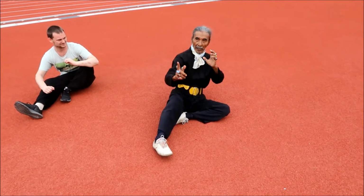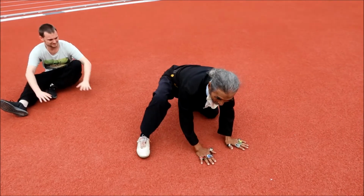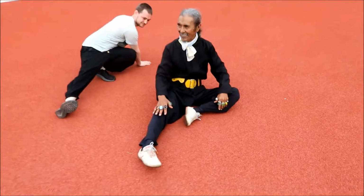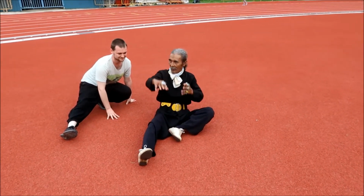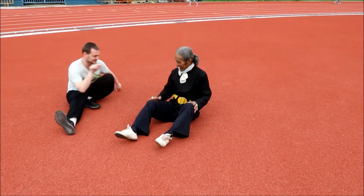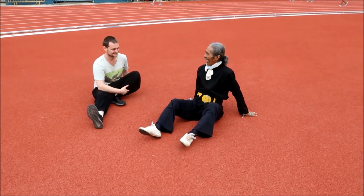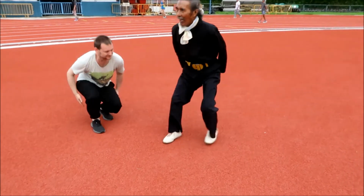This is called snake. They push here, they can... That's called snake. Shoot. So this snake is with the legs? Yes, shooting out like a snake's tongue. Okay. For the hand, the chicken, the move.